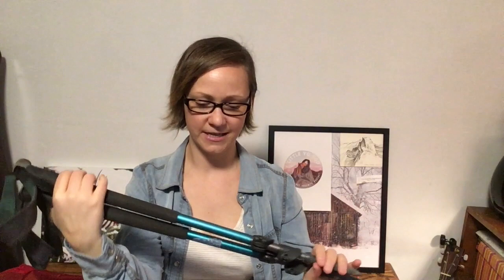What else? Oh, I'm getting a little older now, so this is something I wouldn't have brought when I was younger, but something I always bring now, and those are my trekking poles. And these are women's specific Black Diamond.